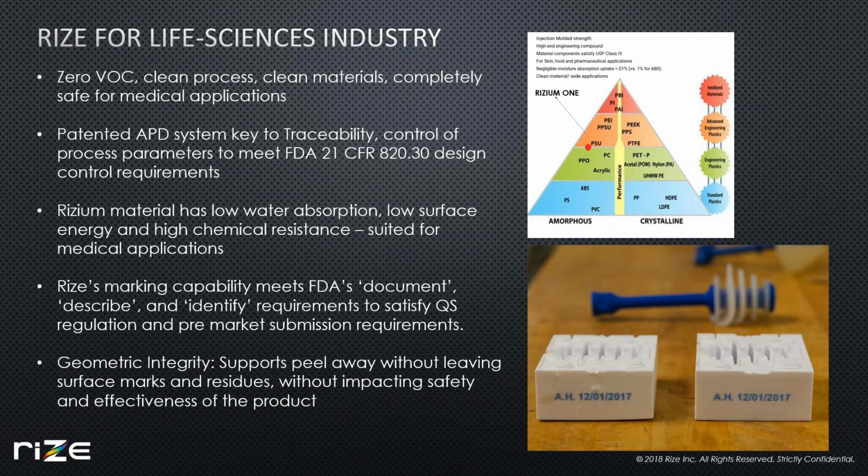Now, why RISE? And this is what Excendia talks about in the brief, and I will show you that in just a bit. The first thing, RISE is a zero VOC print system. In other words, with the innovations on the 3D printer and the innovations on the material, you have zero VOCs coming out of the additive manufacturing process when you use RISE. It doesn't matter if it is nylon or if it is polypropylene, there are harmful gases that come out, albeit they are small and you don't see them. With RISE, it's total zero VOC. It's a clean process, clean materials, and safe for medical applications.